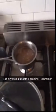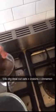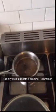While the spinach really is what you might call a superfood, one of the reasons I'm eating it is because it's extremely alkaline, and I'm about to eat an extremely acidic meal. While all that is cooking up, I'm gonna start the oatmeal. So this is 1/4 of a cup of dry steel cut oats, which have a lot of soluble fiber, but the craisins have an alkalinity component also, and then cinnamon is helping us regulate.